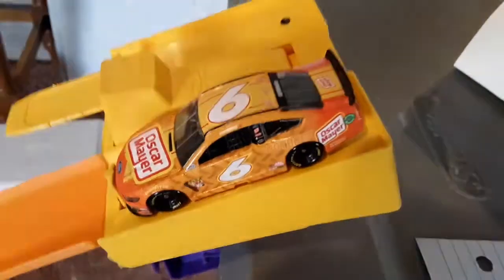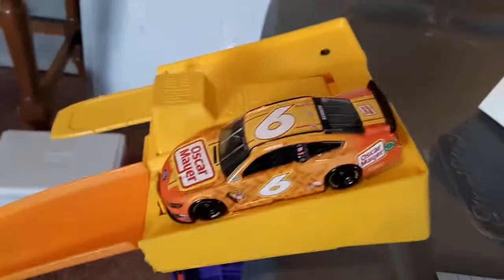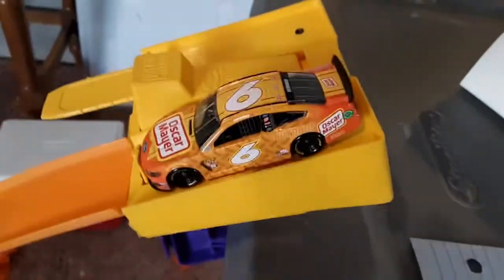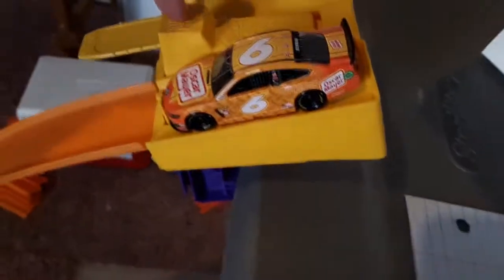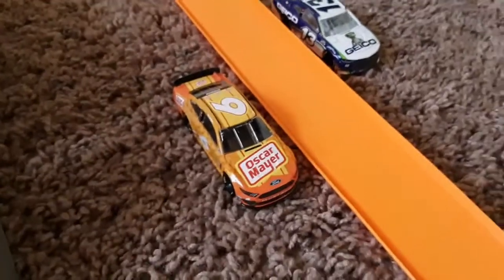Our next driver is Ryan Newman in his Oscar Myers Ford. Let's hope he doesn't go airborne like he always seems to do. In 3, 2, 1. Through the booster, into the next section. Immediately in the next section, he is raring to go. Through the booster, and he just barely passes Ty Dillon and perfectly parallel parked himself so that we didn't have to do a thing. Thank you, Newman.